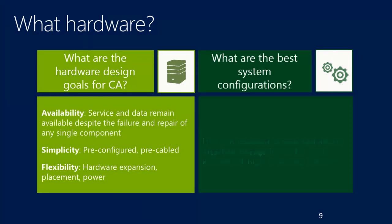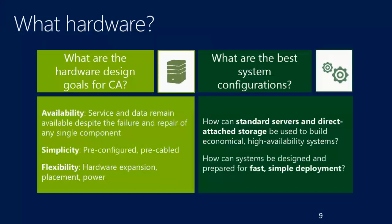So in the end, the kinds of configurations that rose to the top were really configurations that, if you think about it, match a lot of what we're looking for in building data centers for the cloud. We want to use volume hardware, volume servers, volume storage solutions, and put these together in simple ways so that we don't have to be locked into specialty designs that are hard to maintain and upgrade.